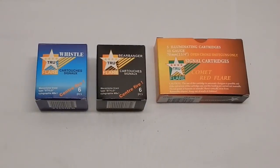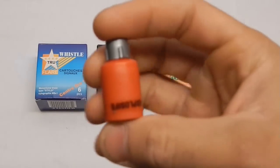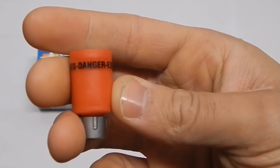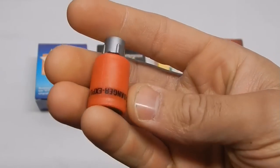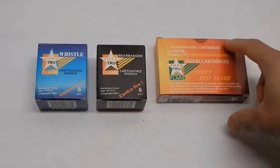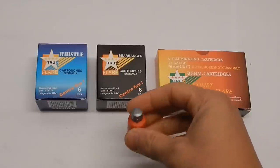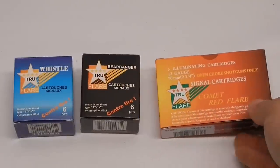Now there's also the signal flares, which are probably only going to be effective at night. And they're a bit smaller. When you buy the True Flare pen launcher kit, you're actually going to get a few flares and a few bangers. So it's kind of nice. There's different sort of variety of flare and rounds that you can get. Let's go outside and test them out and see how they work.